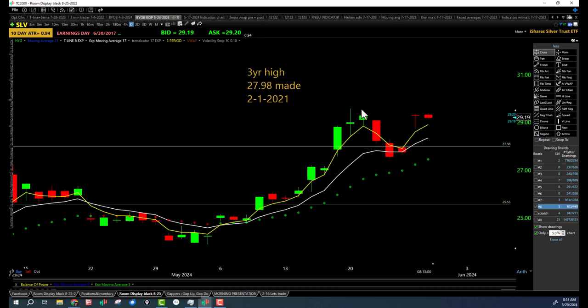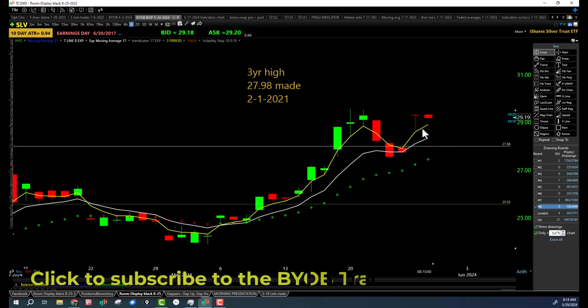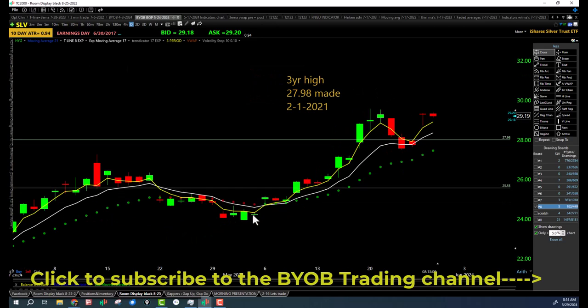Okay, so it pulled back to support. Support holds, and now we're back up testing these highs. So there's silver. Now I may need to consolidate, but as long as it consolidates on top of support, I'm in favor of that. So there's silver in an uptrend, higher low, higher high. We have an uptrend in silver and gold.